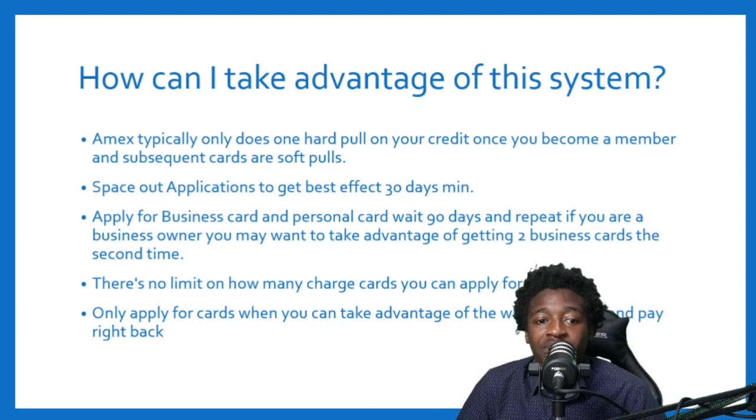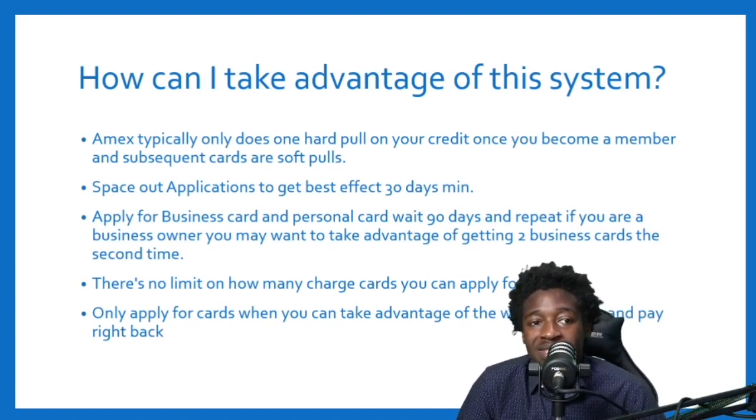Now, personally, I have done this in a 15-day period before. I've applied for a personal card, started using it, paying it off. After 2 weeks, went back, applied for a business card, applied for 2 charge cards, then went back 2 days later, applied for another business card. So now you're talking about 5 cards in 15 days. So you can do this quicker, but again, do not kill yourself with sign-up bonuses if you are not able to hit them.